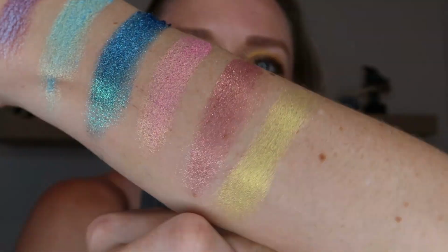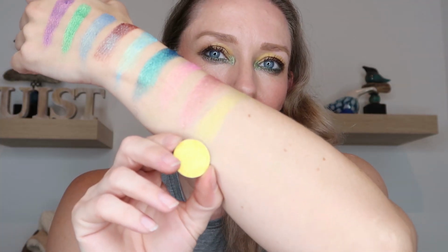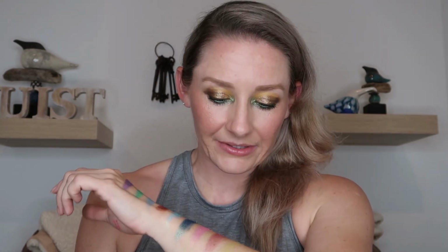Then we have Banana Split, which so far from what I can tell does not appear to have any shift to it. It is just a very strong yellow. Yeah, it's just a really pretty, kind of satiny yellow shade. I will say, based on how it looked in the tin, I was expecting it to be a little bit more opaque, but it is definitely a shade where you need to build it up a little bit more because it does start off on the sheer side.